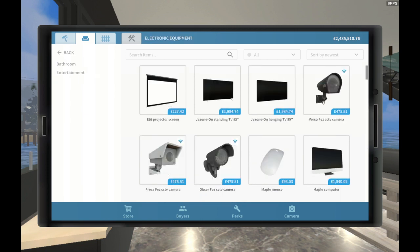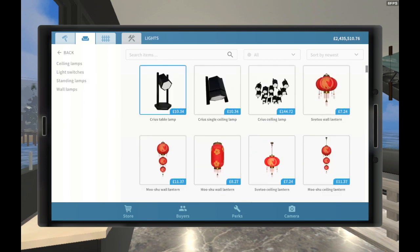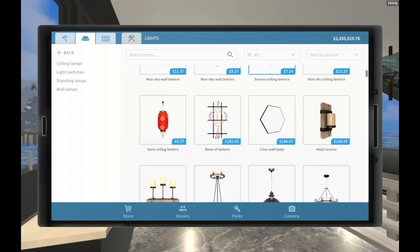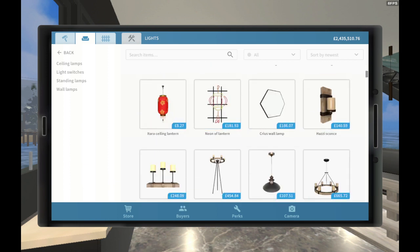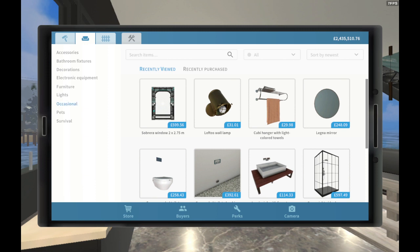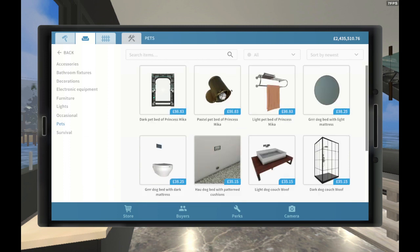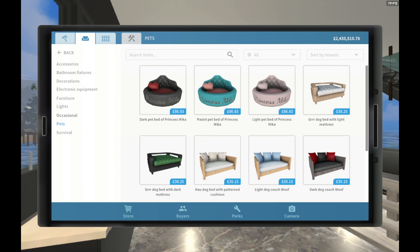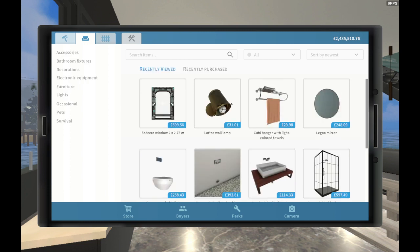So yeah, electronic equipment, exactly the same. CCTV cameras, I didn't notice before, but exactly the same, so no. We've got a couple of ceiling lamps as well, Sarah ceiling lights, and a couple of lanterns too. Neon lantern as well. I need to use some of these, by the way. These look really cool to use. But yeah. Occasional, obviously. It's Christmas and Halloween, so there's not going to be anything too much in there. Pet beds came with the other one, and survival is still all pretty much the same.